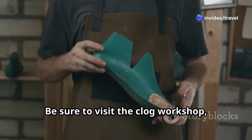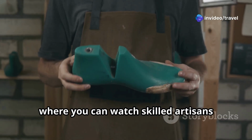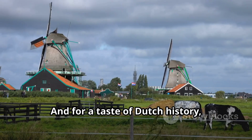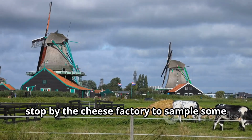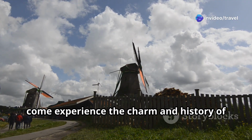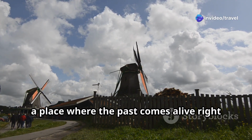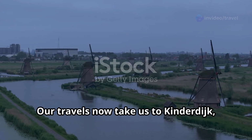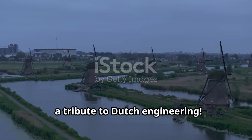Be sure to visit the Clog Workshop, where you can watch skilled artisans carve traditional Dutch wooden shoes. And for a taste of Dutch history, stop by the cheese factory to sample some locally made Gouda and Edam. So, come experience the charm and history of the Zaanse Schans, a place where the past comes alive right before your eyes. Our travels now take us to Kinderdijk, a tribute to Dutch engineering.